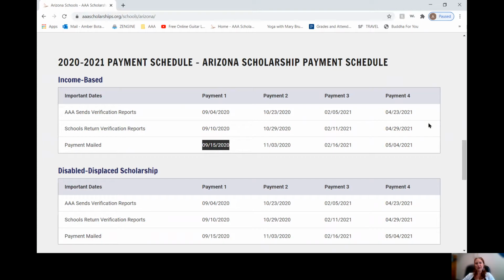And then we have payment 2, 3, and 4. So you do want to make sure that you plug this into your calendar. It's essential, so that you as a staff can anticipate when that verification report is coming out, when it's due, and essentially when the payments are going to be made, so you can contact your families and let them know that they can anticipate that they'll need to come and endorse the checks.